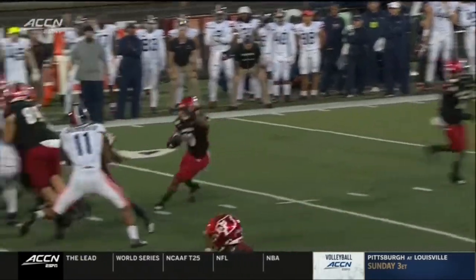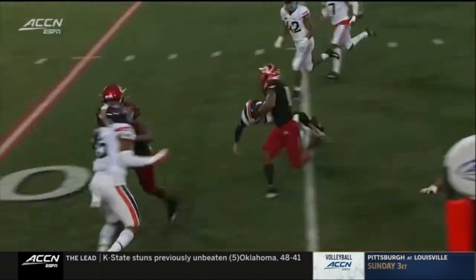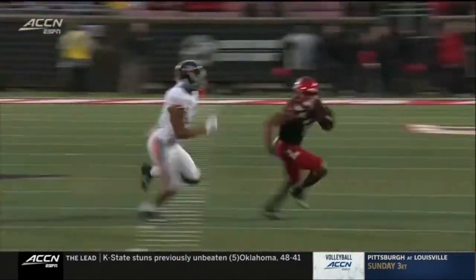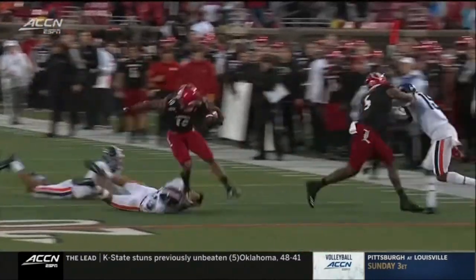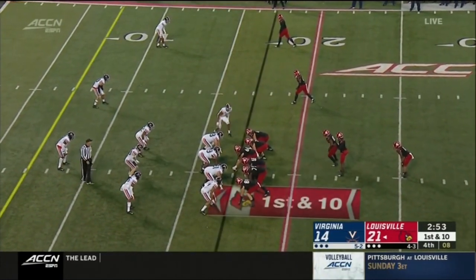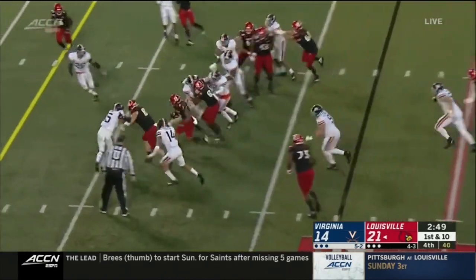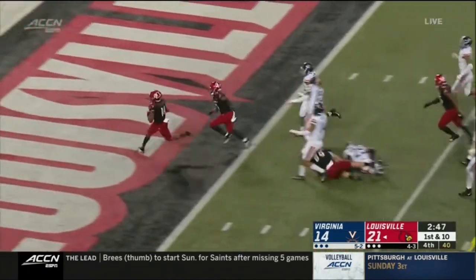You're running behind Becton, your gigantic left tackle, and Snowden just gets a little bit too nosy, and that monstrous speed. Clock winding down, under 3 minutes. Louisville in no hurry to snap this ball. Hawkins again. Dancing his way into the second level. Inside the 5, he'll score!